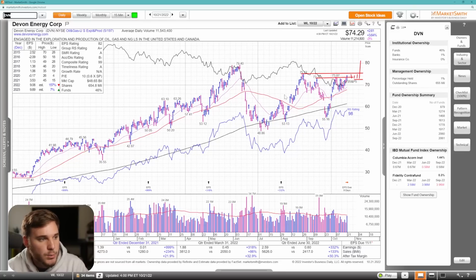A nice prior uptrend, basing pattern. This is a little bit wide and loose for my liking. We've got this gap down, some caution signs in here, but this is pretty much the strongest group recently. We have XLE, which broke out really nicely, and the overall RS rating is a strong 98. We do have earnings in 9 days, and for any of these stocks, make sure you're watching when that date is.